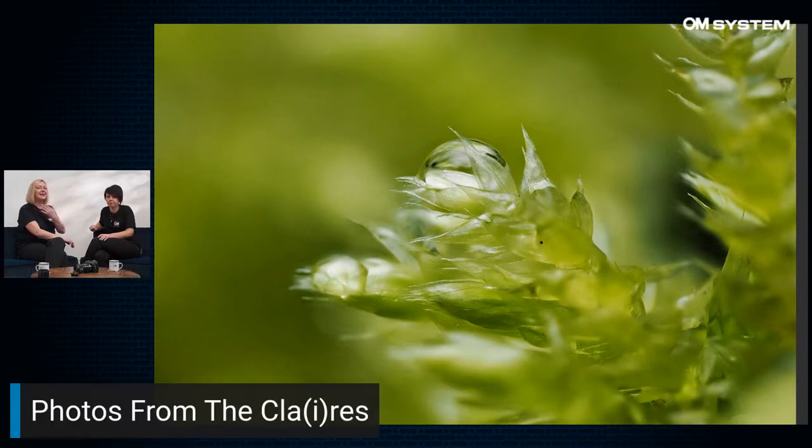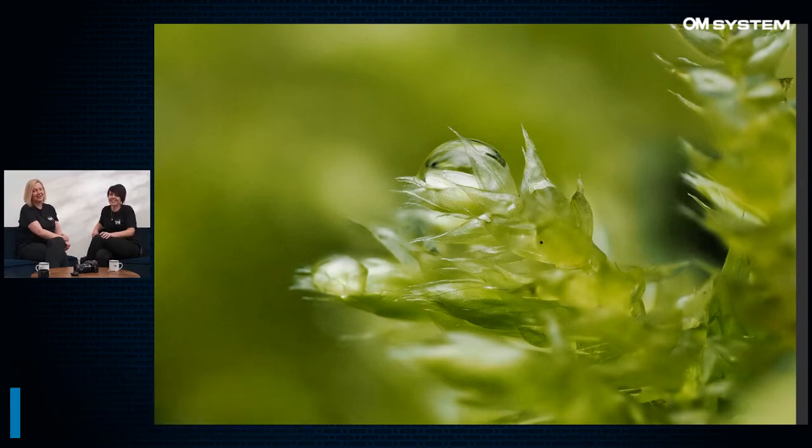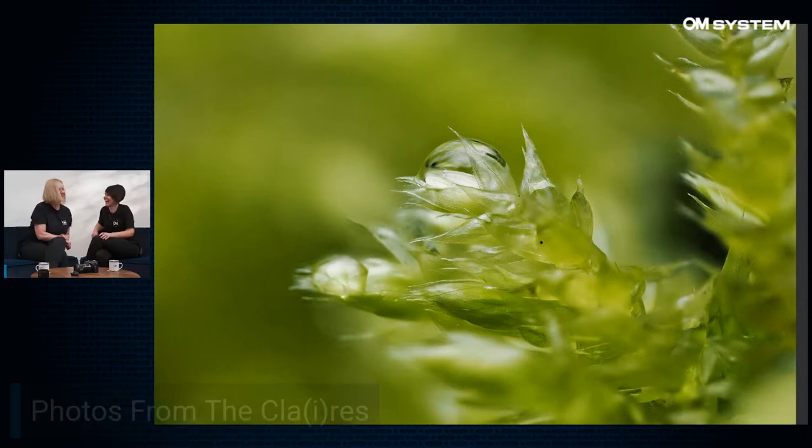And as I said, it's something we know you've all been waiting for a long time. The pro version of a macro lens is something that has been requested by our end users, our family, many, many times. So let me tell you, once you get to use it, you're going to really love it. And paired with the OM1, just what an incredible system. Neil says, looks like an amazing lens. It certainly really is, Neil. It's another cracker, as I say.